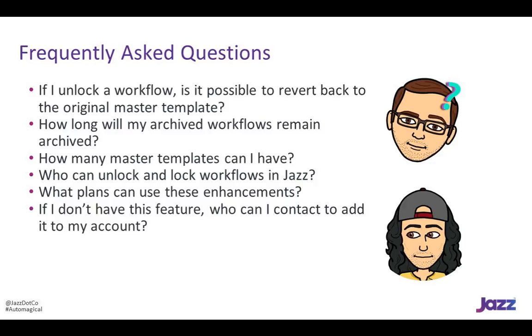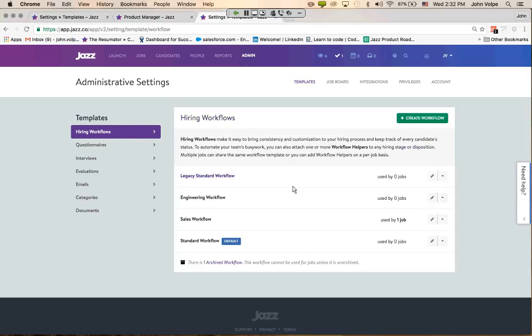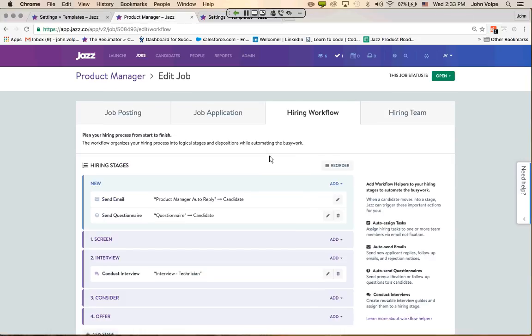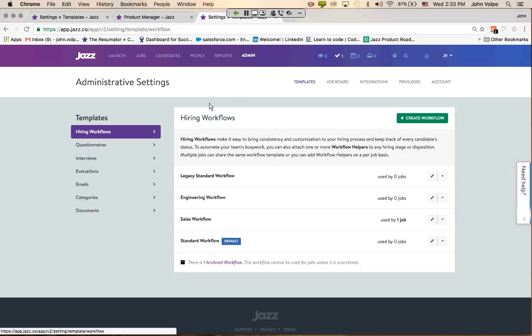Sure. First question: if I unlock a workflow, is it possible to revert back to the original master template? Great question. The answer to that is no, and that's why we really don't recommend unlocking the job. You'll notice that this product manager position that I've unlocked, there's no way to reassociate it with that template. If I come back into my admin hiring workflows templates area, you'll notice that this engineering workflow is no longer used by this job. So once you unlock the job from the template, there is no way to revert it back to using this engineering workflow. So use caution.